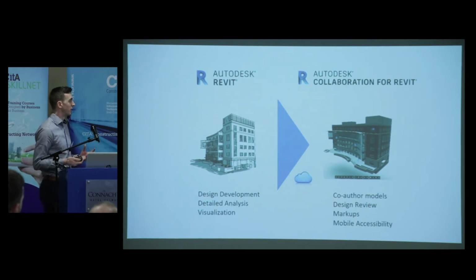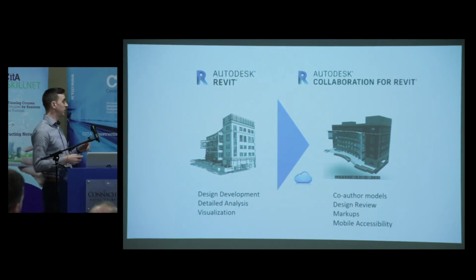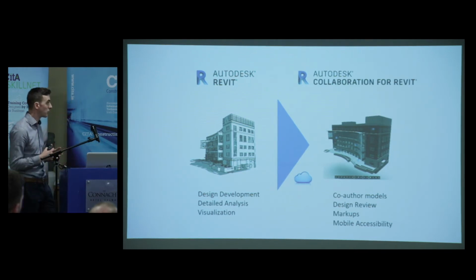So I don't know if you've heard of collaboration for Revit. I've used this in practice as well, and it is quite effective. So this is cloud collaboration. You can be working in the same office. You can be working remotely from each other in a different country.